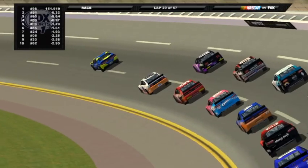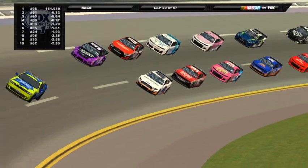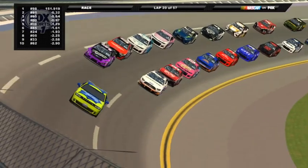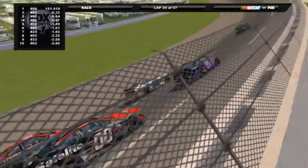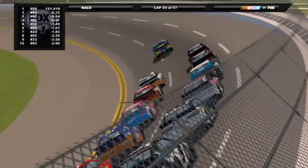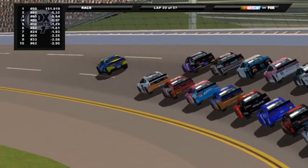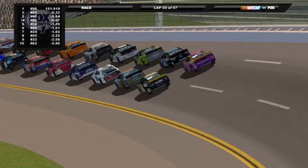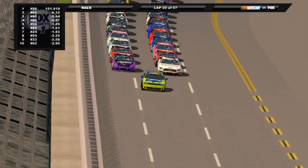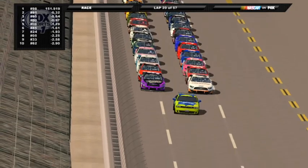As now, we get to see the new formations. You might notice that this is a little bit different. We have, for the first time in MSCCT history, adopted the modern double file restart with all the lapped cars starting at the back. Look at that. You love to see it. And there's Armin Salvador just now leaving pit lane.